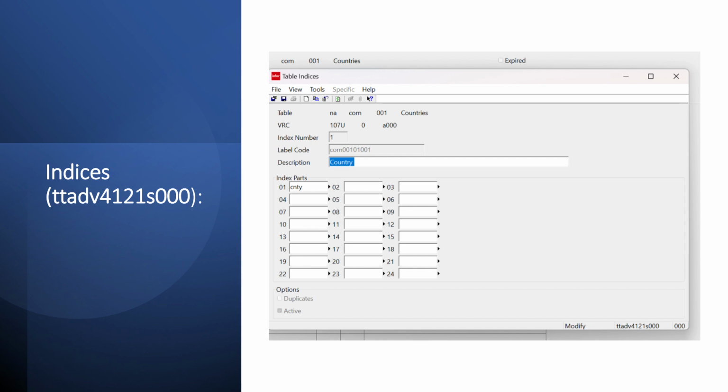And you can see these indices stand for the primary key. For going to indices we have a session code, TTADV4121S000. You can see that in my countries table I'm adding one field as a primary key. CNTY is my primary key, that is country. And the label code of my country is COM00101, and that will be my index here.